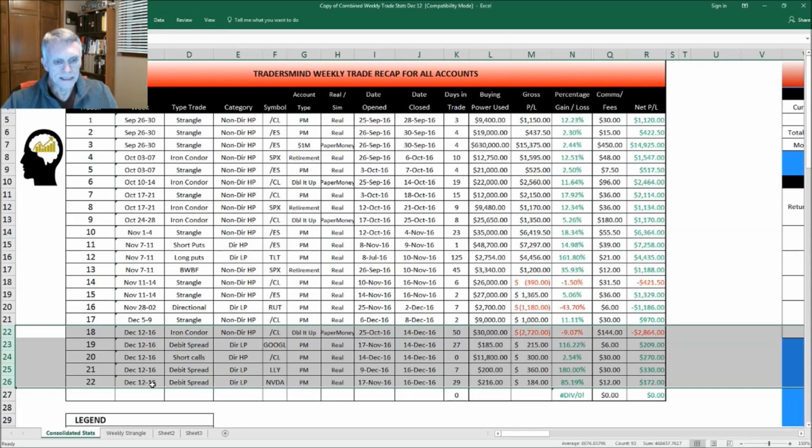Okay, took a debit spread off that I put on in NVIDIA. We were in that trade for 29 days. Had 216 tied up in it. I pulled it out today. I miscalculated. I thought I had a double, and I was trying to do the math on my phone.